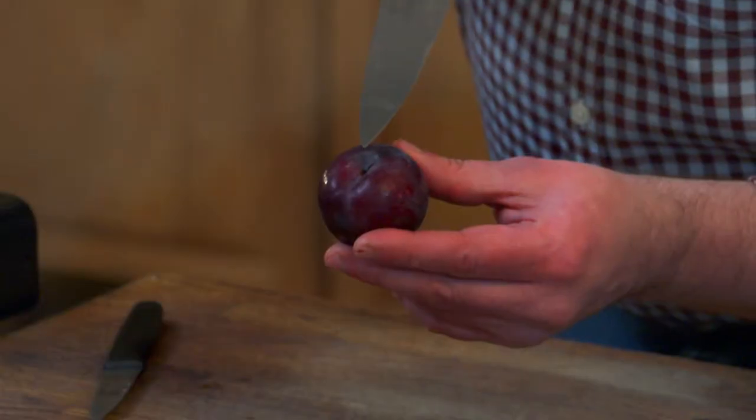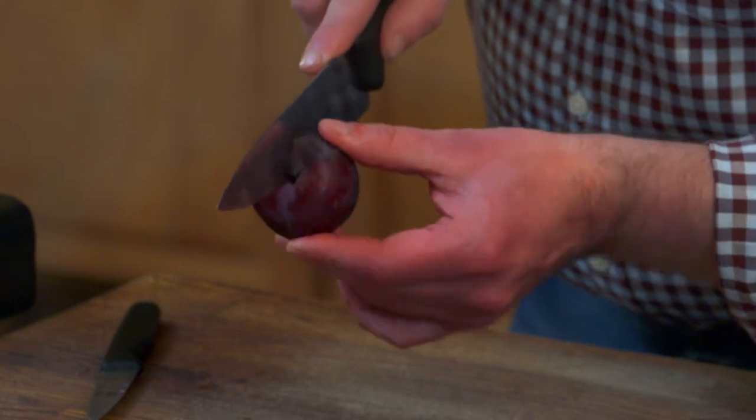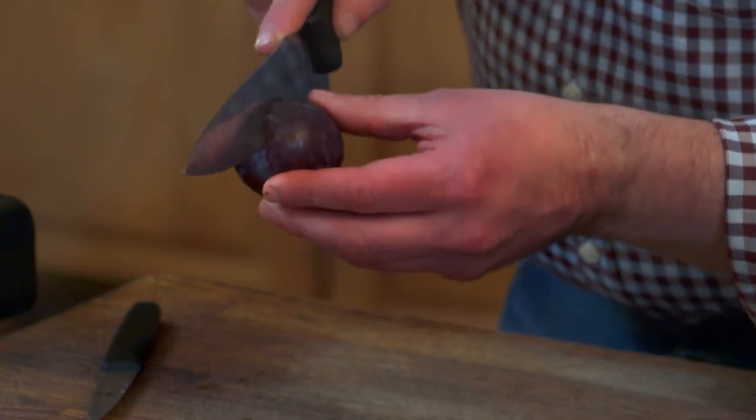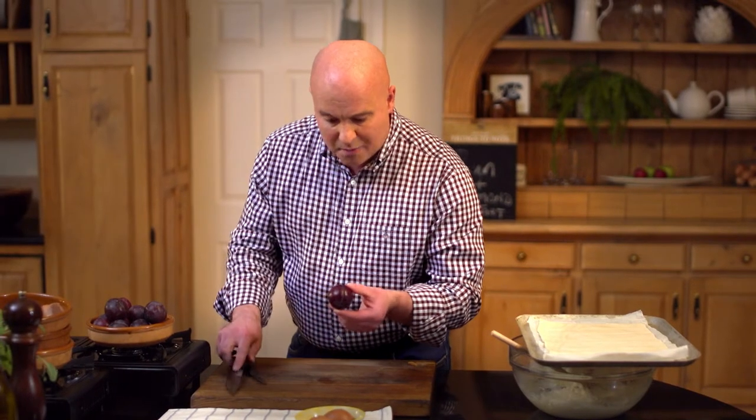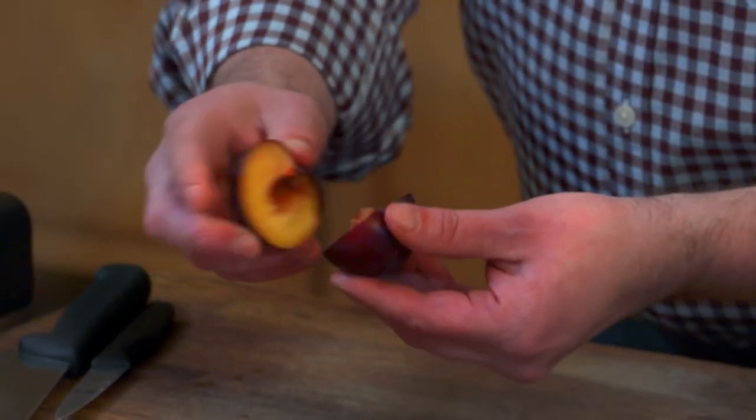So here you can see the crack in the plum there. That's exactly your line. Put the knife straight through, twist it, twist it, and twist it. Okay, don't worry, there's a big stone right in the middle, so the knife won't go through. So just twist it around like so.